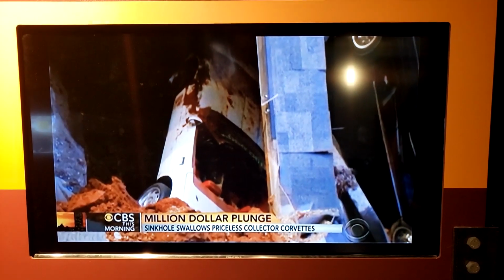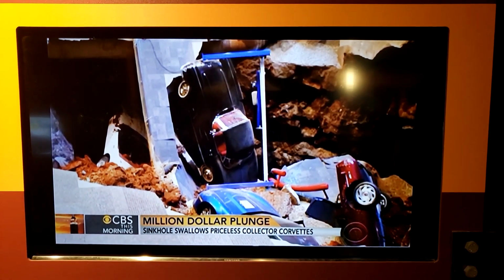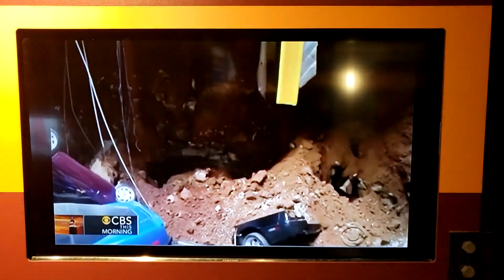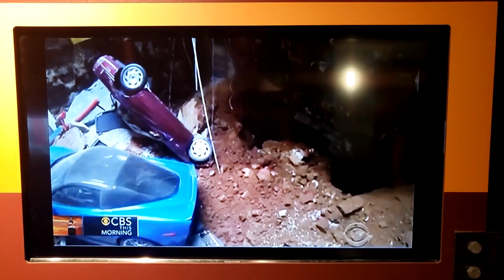My hunch was that the millionth Corvette is worth to someone out there at least $1 million. Even if they manage to repair these cars, they will never quite be the same as what they were. Corvette historian Jerry Burton says many of the cars were irreplaceable.